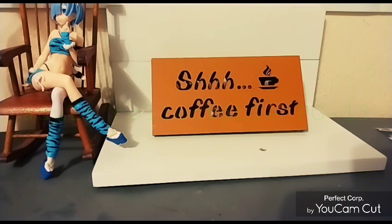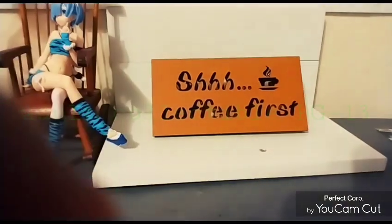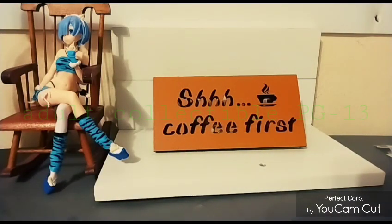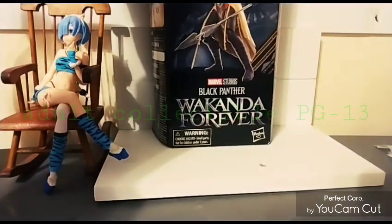Now I know the Black Panther movie has been out for quite some time, but sometimes it's good to play the long game. The reason why is because I picked up this Black Panther figure. I don't think I'm saying the name correctly, but I picked this one up. I know you're probably tired looking at that.